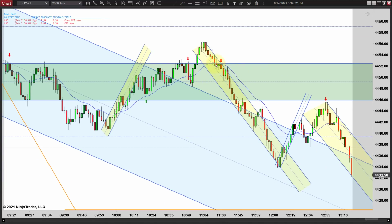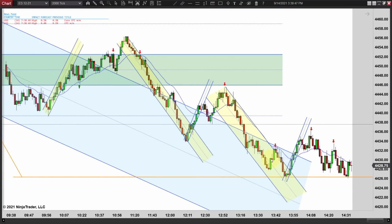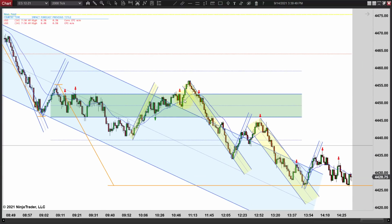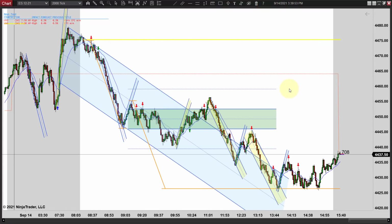And you can clearly see we came back and tested it when we came inside there. Once we pushed through it, we found some support there. Then we pushed through, pulled back and tested it. We actually tried to test it again here on two legs up before we made that next leg down. So I believe that clearly this sideways channel here was the way to go. It gives you a much more accurate read.